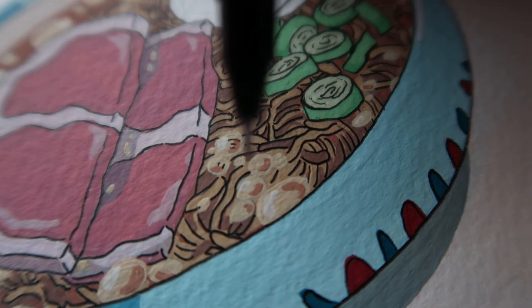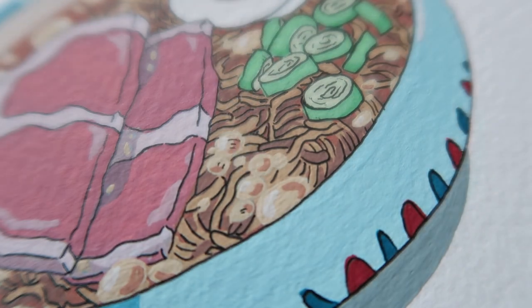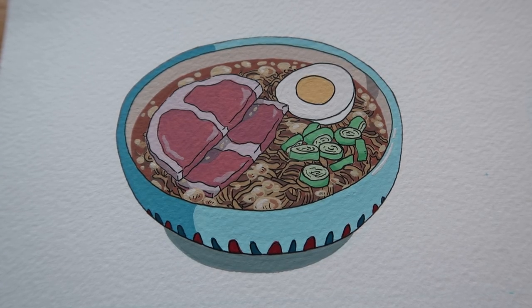If you haven't guessed it by now, this is the famous ramen from Ponyo. We have instant noodles served with ham, spring onions, and a boiled egg.